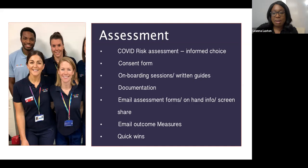You may email assessment forms or handouts beforehand and share your screen, or share them. You may email outcome measures and say, actually, we need a chair here, or a set amount of liquid, or whatever you need to be able to do the assessment. And I think it's about thinking about the quick wins.